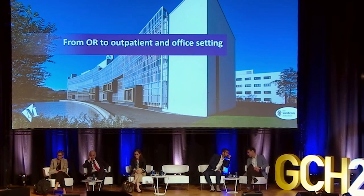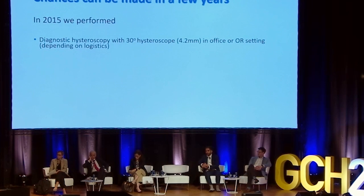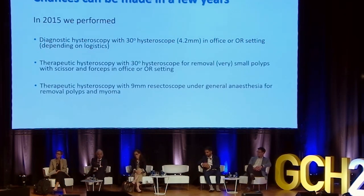Before continuing talking about RPOCs, I would like to show you the changes we made in the last years, moving hysteroscopy from general procedures under anesthesia in the OR to more procedures done in the office setting. Before 2015, in our hospital, hysteroscopy was still considered the little sister of endoscopic surgery and was seen as easy to perform. We did diagnostic hysteroscopy in an ambulatory setting, but sometimes due to logistic reasons, we also did it in the OR under general anesthesia. The therapeutic hysteroscopies were mainly done with a 9mm resectoscope when they were large, and only the small ones were done in an office setting. And all gynecologists performed these procedures.